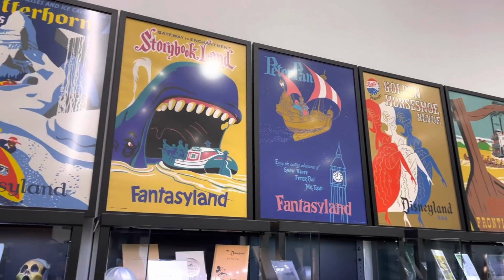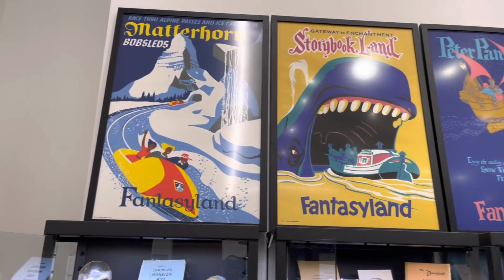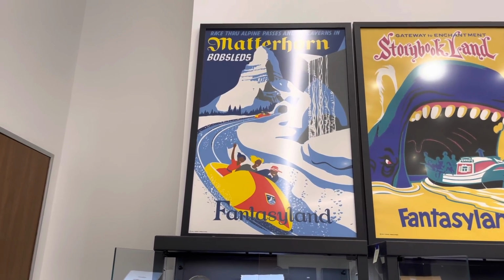Toad's Wild Ride, the Storybook Land canal boats with Monstro eating a boat, and the Matterhorn bobsleds in Fantasyland.